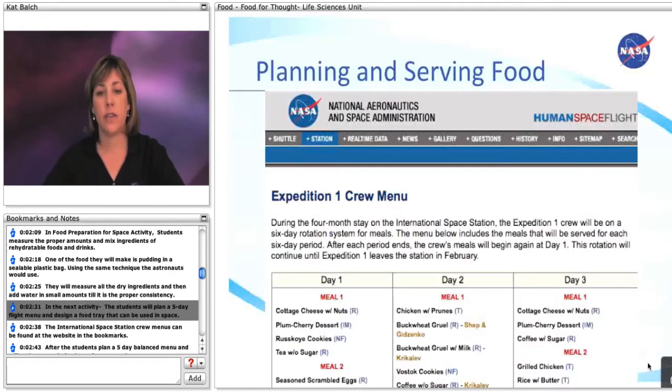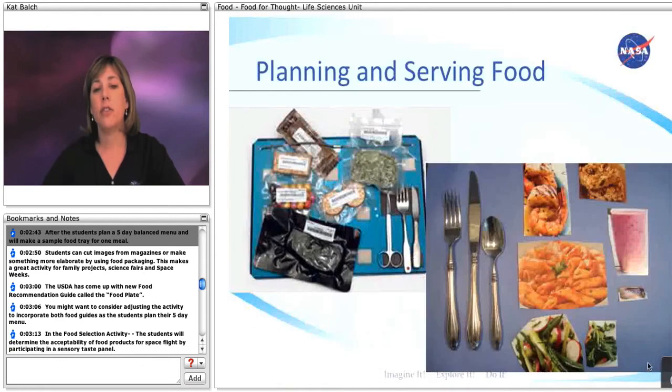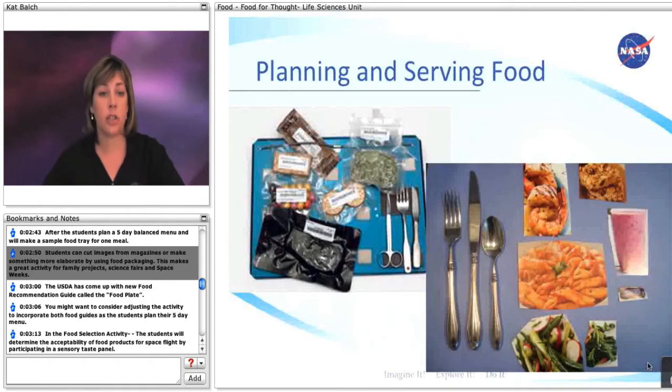In the next activity, students will plan a 5-day flight menu and design a food tray that can be used in space. The International Space Station crew menus can be found at the website located in the bookmark section. After the students plan a 5-day balanced menu, they will make a sample food tray for one meal. Students can cut images from magazines or make something more elaborate by using food packaging. This makes a great activity for family projects, science fairs, and space weeks.